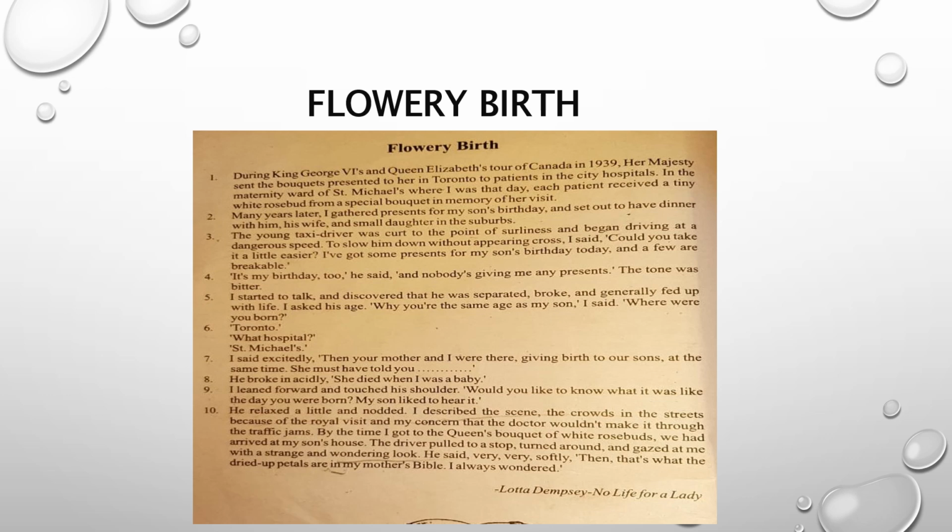So many years later, now I gathered presents for my son's birthday. After so many years, the author's son grew up, got married, and had a small daughter. So the author was gathering presents for her son's birthday, since that day was his birthday, and she planned to have dinner with her son, his wife, and the small daughter in the suburb. A suburb is a part of a city, especially residential.